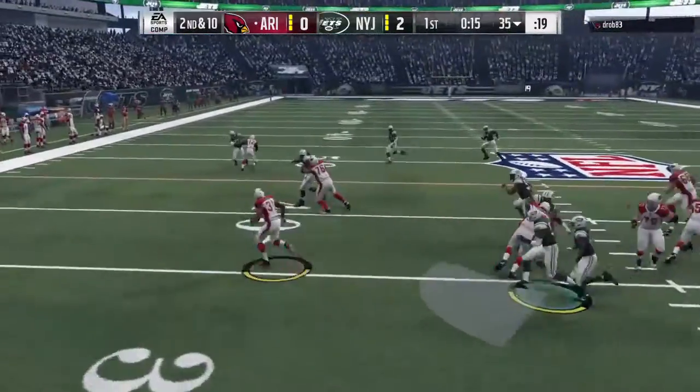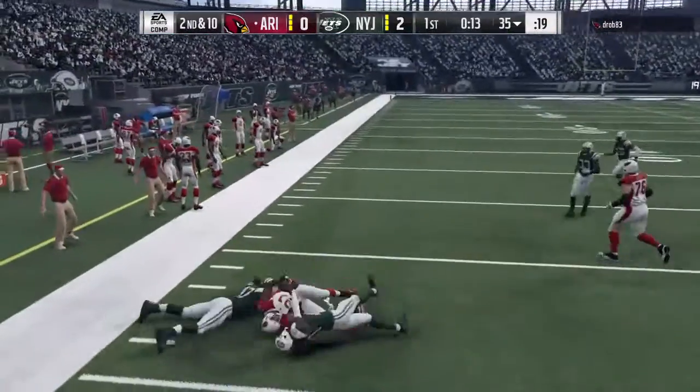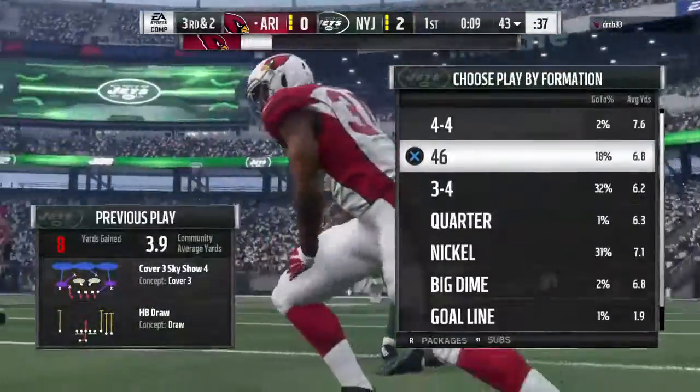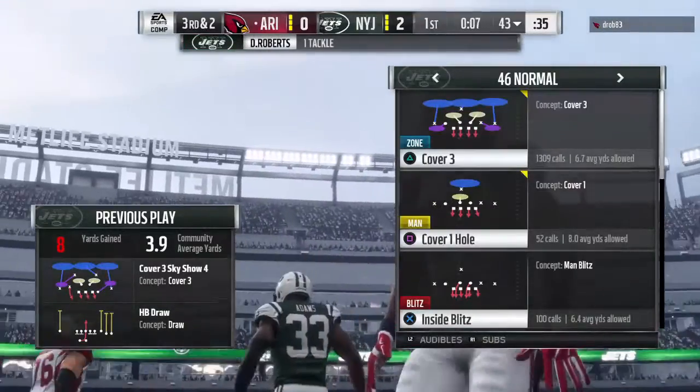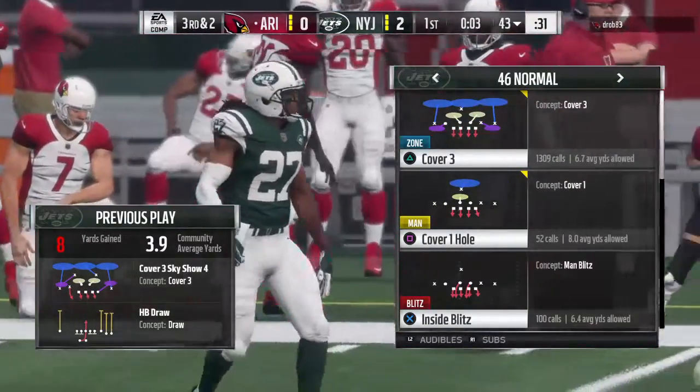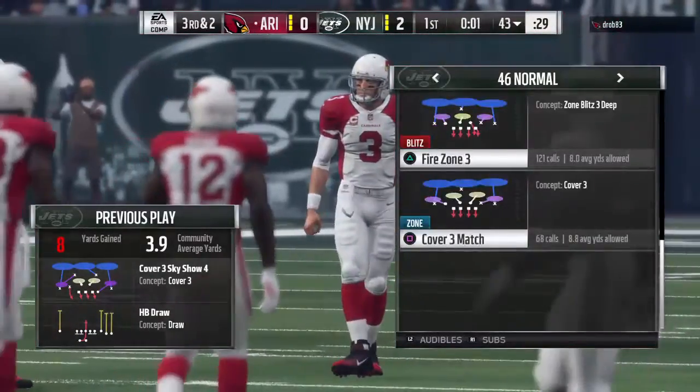Palmer gives to Johnson on the draw. And he's across the 40, 3 extra yards to the 43. 8 yards on the ground there, and now they're looking at a 3rd and 2. I thought that was a good call. Passing situation on second down. They hit him with the draw instead and pick up nice yardage.